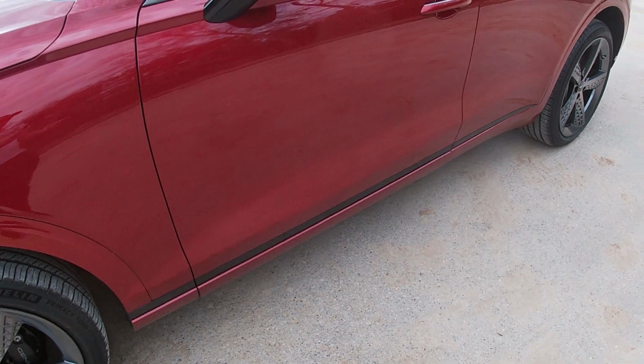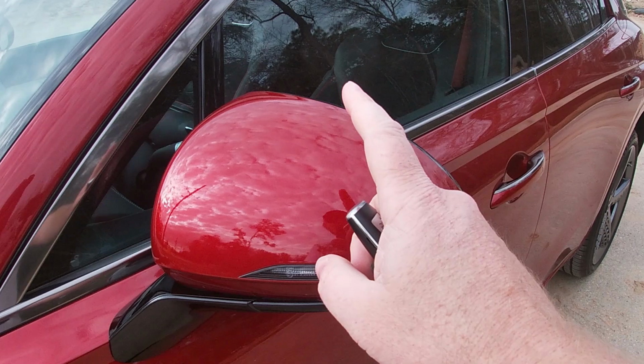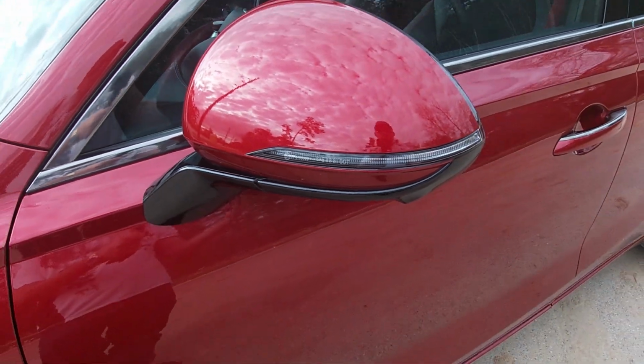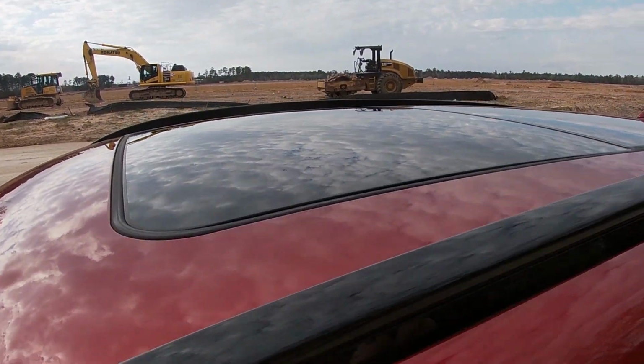Again, it's little stuff like that that impresses much more than some of the bigger options, things like the power folding mirror mechanisms with body colored side view mirrors and the LED turn signals, the cameras, the gloss black, a lot of stuff you'd think of on a much higher end vehicle. And also things like the panoramic sunroof that we have on this one here.